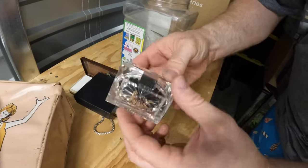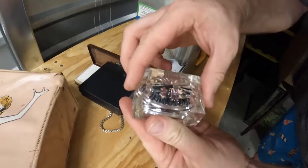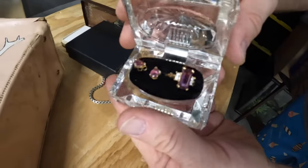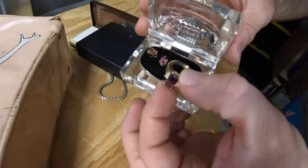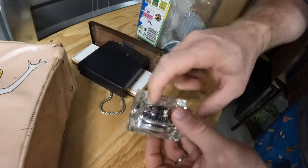What is this? I've never seen this before. Box. Ooh, no, flip it on the other side. Other side. This side? No. Oh, this side. Yeah. Oh, let's go. Beautiful. Come on. What is it? Earrings and a ring? Yeah. I'll have to get these things tested. This is beautiful. Wow. That's pretty. That is pretty. Somebody's going to love that. I've never seen a case like that before.